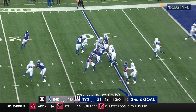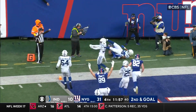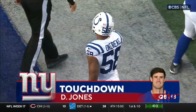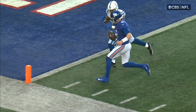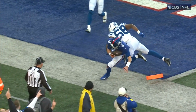Fake. Jones. He's going to go in again. Touchdown. Who was going to get there first? You see the collision right at the goal line. He gets that foot right across the goal line.